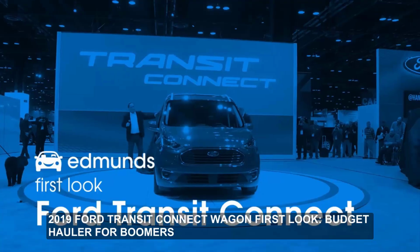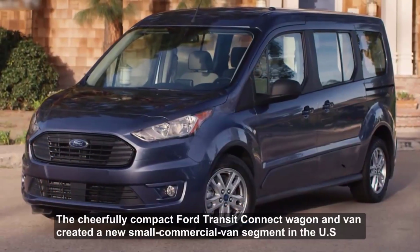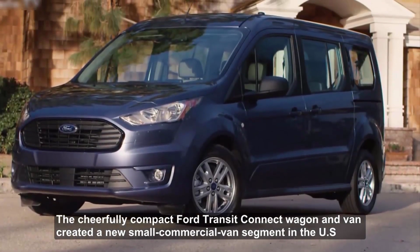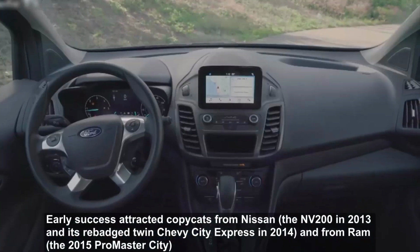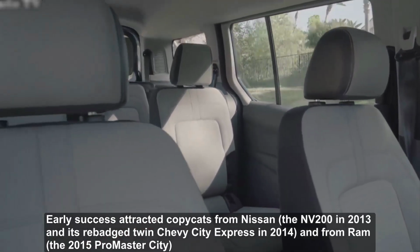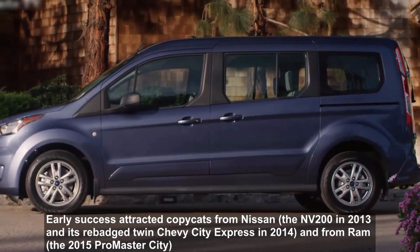2019 Ford Transit Connect Wagon first look: budget hauler for boomers. The cheerfully compact Ford Transit Connect wagon and van created a new small commercial van segment in the U.S. when it arrived in late 2009. Early success attracted copycats from Nissan, the NV200 in 2013 and its rebadged twin Chevy City Express in 2014, and from Ram, the 2015 ProMaster City.